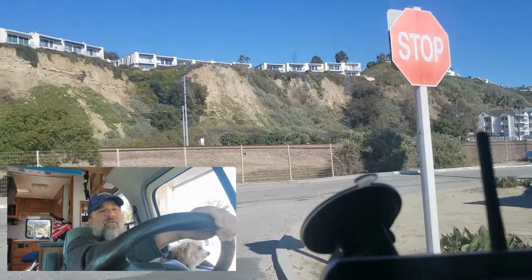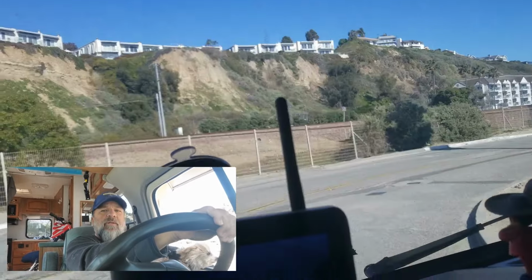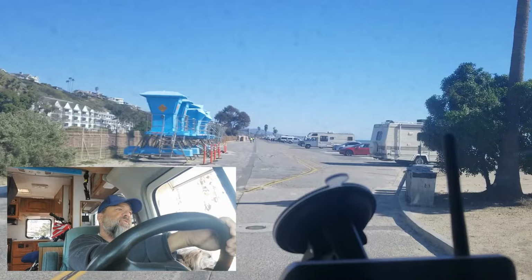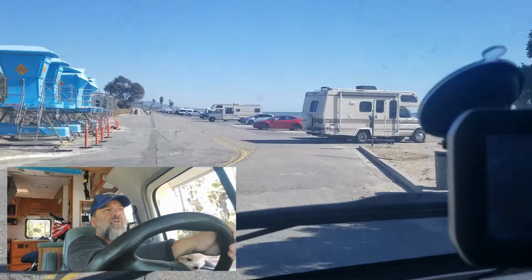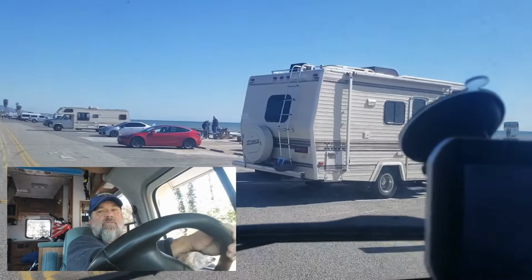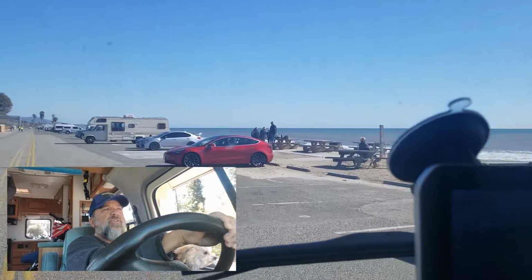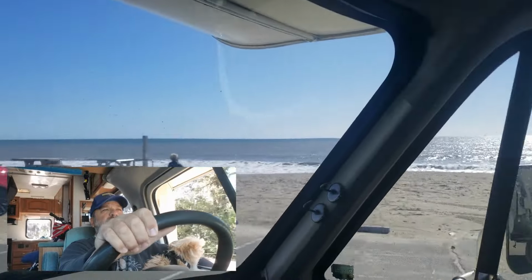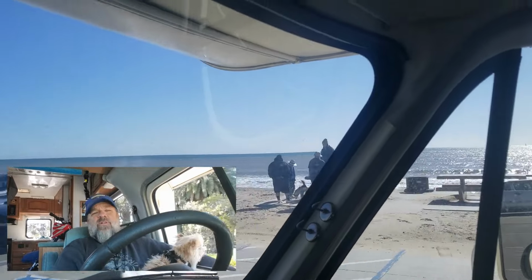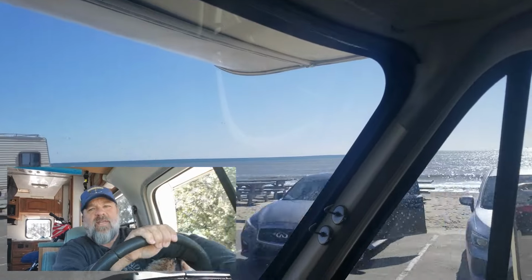Anytime I go over these bumps, you gotta be careful. Even though I've got good shocks, good equipment on this RV, I still go over all the big bumps real slow, because when you're in a motorhome, what's going on back there is what's important. You don't want stuff shifting back and forth and running into stuff. So you just take your time, baby. When you're in a motorhome, what are we doing? We're here to take our time.